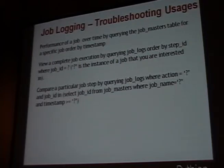You can do complete job executions. You can order it by steps, so you see exactly what happened when, so you can find out how long certain parts took. And if you want to compare a particular step of a job versus the same step last week to see if this is the portion that's getting slower, you can really drill down to the details. And the amount of steps you put in really determines how granular these things are.